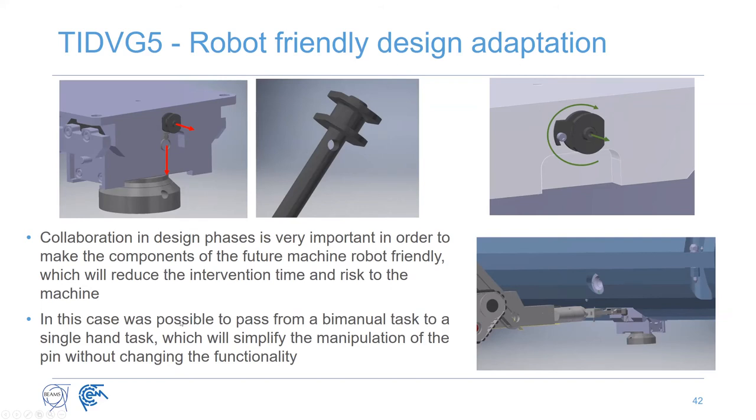Thanks to the collaboration, we were able to design a system like the one you see here. Then we have the same feature, so the pin is locked in position, but with one end you can extract the pin, just rotating it and extracting in the longitudinal direction. Also, for this test, it was important to perform a reachability test and understand if it's possible to perform this task with the robot, and which platform is best suited for the application.